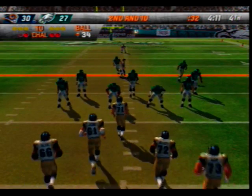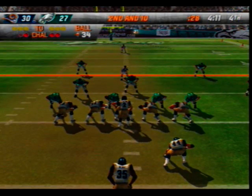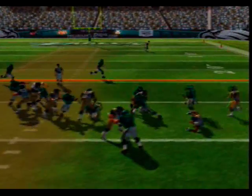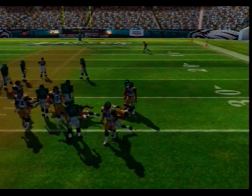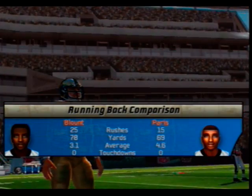Second and 10. Ball on the 34-yard line. You got to believe it. It's RJ. What screen? The Eagles come out in a 4-3. They give it to the halfback. Big hit on the ball carrier. Number 35 takes advantage of a little daylight and picks up 3 yards.